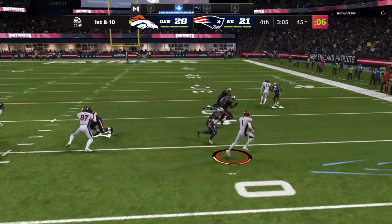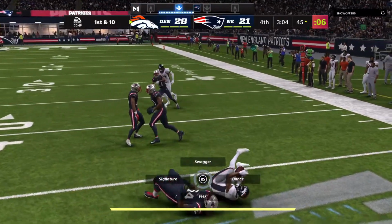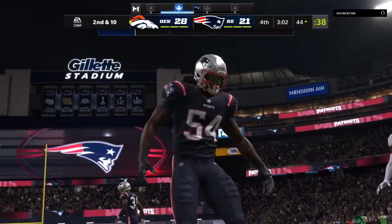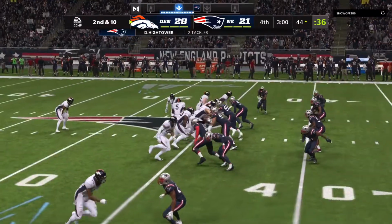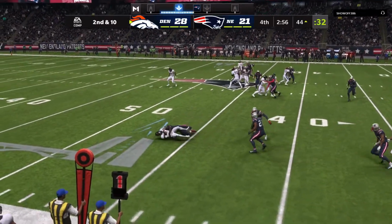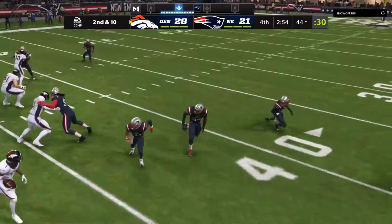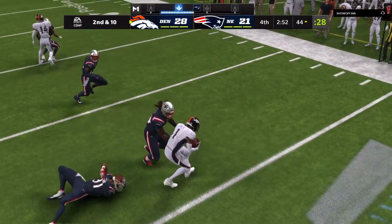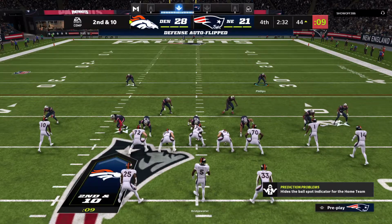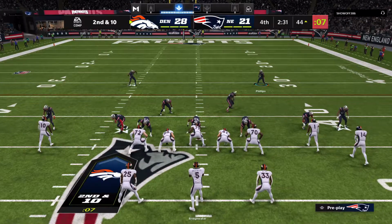Here comes Hamler on the jet sweep, and just no chance of turning the corner. He can only get back to the line of scrimmage. 2nd and 10 coming up. Let's just make this one succinct. Nice job there, all 11 guys on defense diagnosing the jet sweep and putting it down. Clock continuing to run. They'll probably wind this all the way before snapping it on 2nd down.